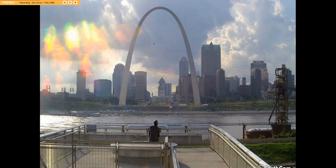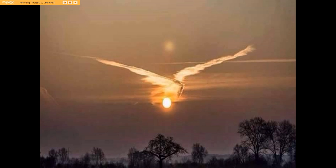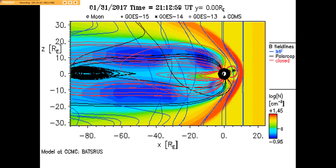Again, strange phenomenon. Are we seeing just lens flares? Are we seeing aberrations of a camera that does light cloak? If you knew how to change the light spectrum, could you decloak a hidden craft? And clouds always give us interpretations, don't they? And then we look at something like this.